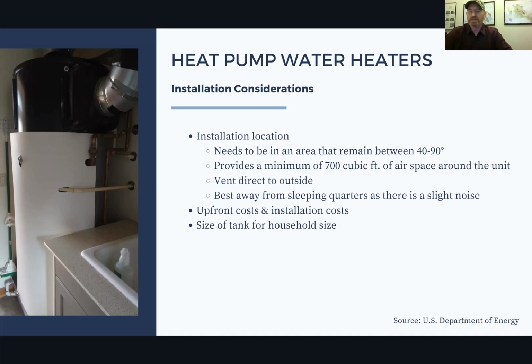You'll also see that the water hooks up differently. On an existing water heater, almost always the water comes in from the top. And you'll see on this one here, the water almost always comes in from the side because the compressor is sitting on the top. So most of the time that takes a plumber. If you're handy, you can do it, but most of the time it takes a plumber to change the water inlets for you.